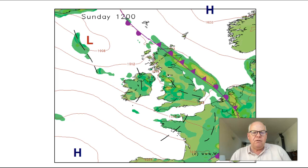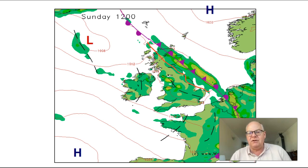And then finally for Sunday, rain in the east on Sunday. I think some heavy showers following behind. So generally non-VFR across eastern areas with that rain. Heavy showers for the bank holiday weekend across England and Wales and into Ireland. These are going to be thundery at times.